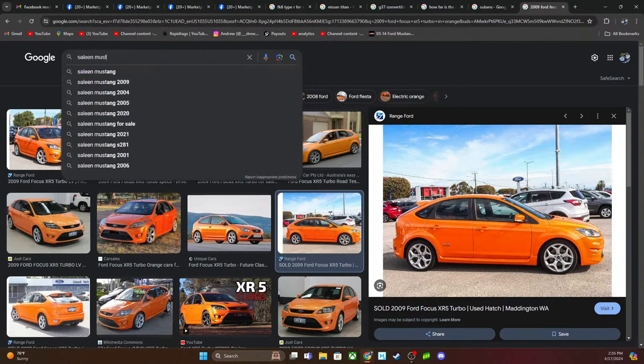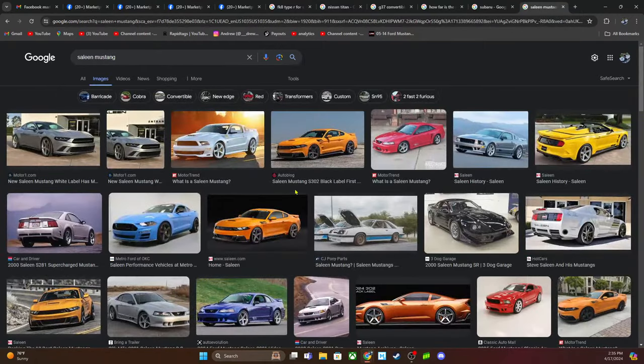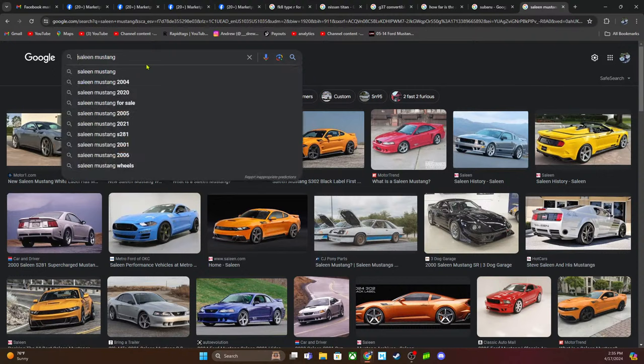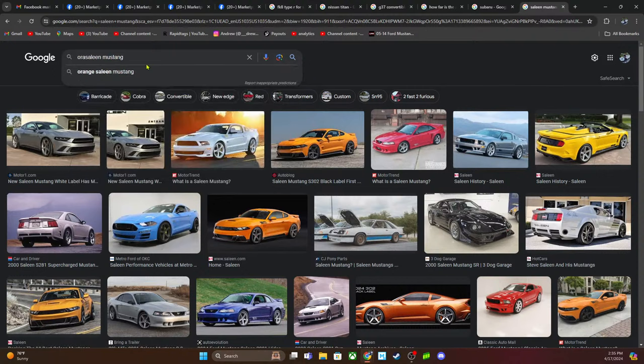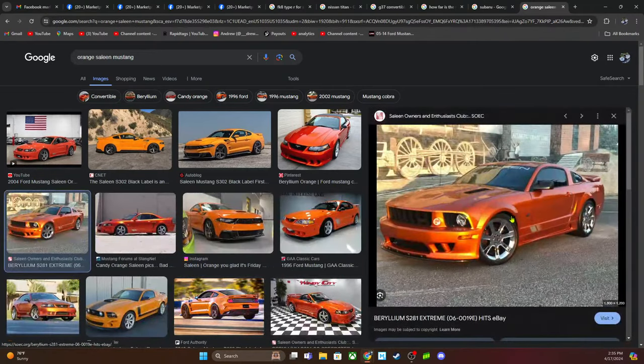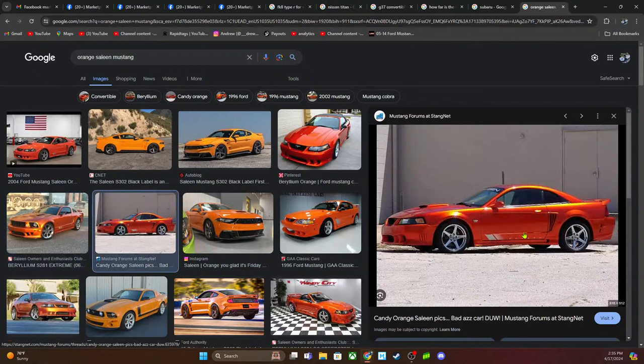Have you guys seen this orange? Saleen Mustang. There's this orange one, and I've been looking at it, and I'm like, dude, that thing looks so nice. Not like I'm gonna buy the Saleen Mustang. It's kind of like this color, kinda. But I'm like, I want. Oh yeah, it's kind of like this color. Would that color look good on the Supra or no? I don't know if that color would look good on the Supra.